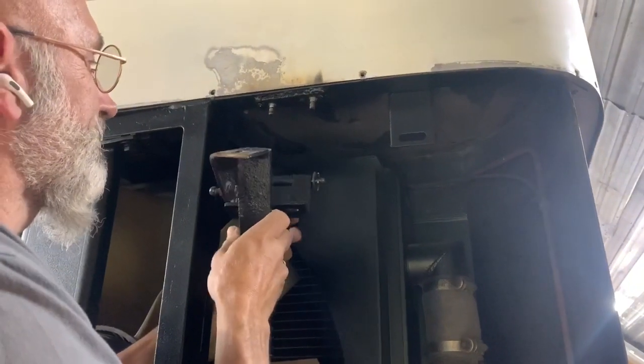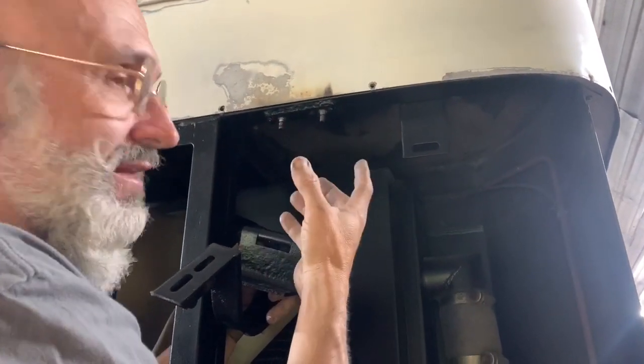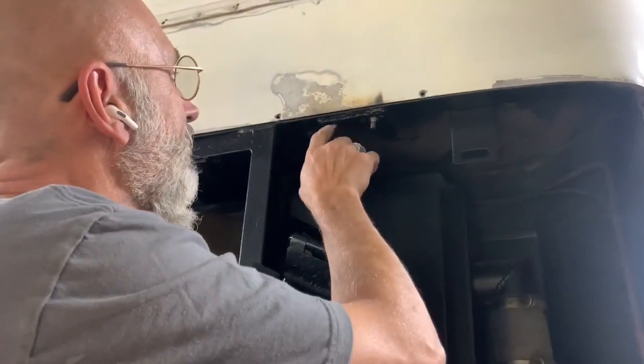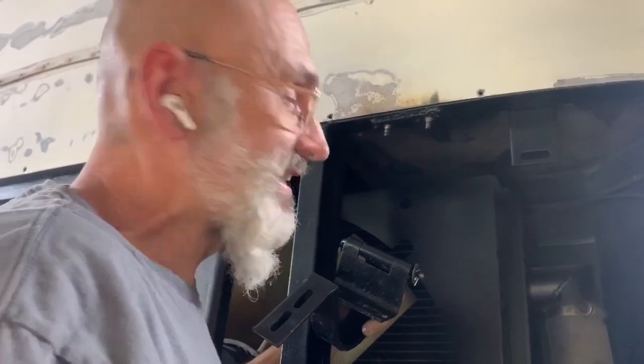When installing this, it goes like this, and bolts in. These plates were originally threaded, and the bolts were rusted in place. So instead, we welded in new plates and put studs on them instead of the bolts that go in, so we have better access and better chance next time.